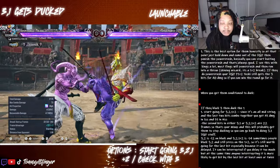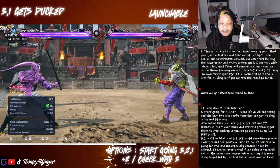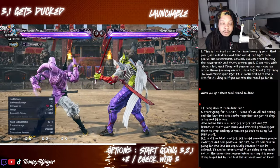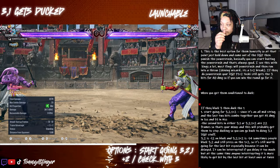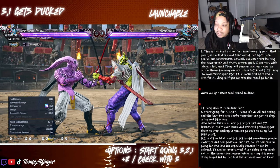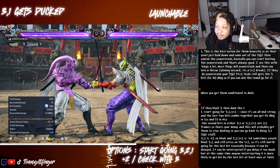Nobody's gonna start just ducking you and then not duck you. They're gonna, you know, get that 41 damage. 41 damage if you got your sword out, 51 in no sword stance. And like I said before, the first and second hit, 22. So that's the same frame data for the high and the mid.